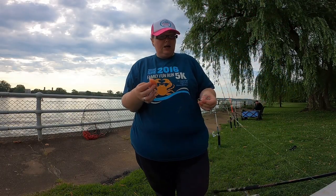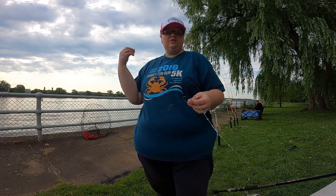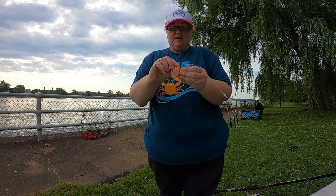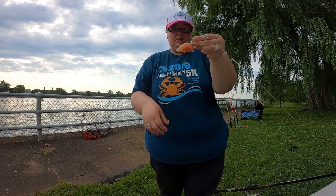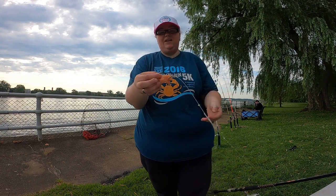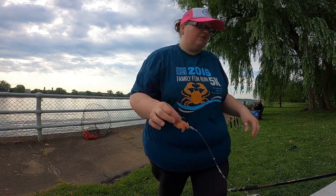All right, guys, I'm just gonna show you how I put the chicken on my hook. It seems to work well for me, so when I cast, it doesn't go flying off. I'm just gonna put the piece on once, and then I'm gonna put it back through again. And that way it stays on there. Very few times have I had it really fly off, but 9 times out of 10 it stays on the hook just like that.